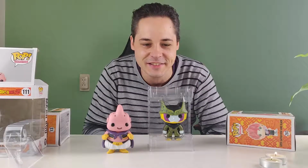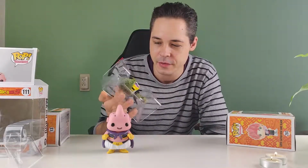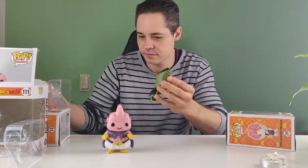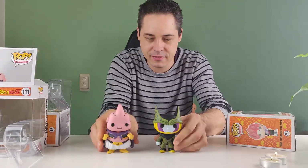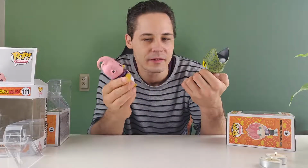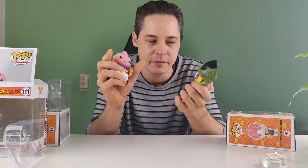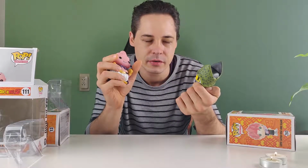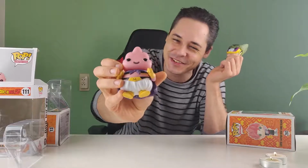Perfect Cell, guys. Does it smell? The same smell. Let's open it. Can he stand still without falling? I'm not sure, guys, but yeah. And the Majin Buu seems way cooler to me. And they weren't that expensive. I had 3 for €24. So that's not that expensive, I think. I cannot create them for €24. But this Majin Buu, so cute, guys, so cute.